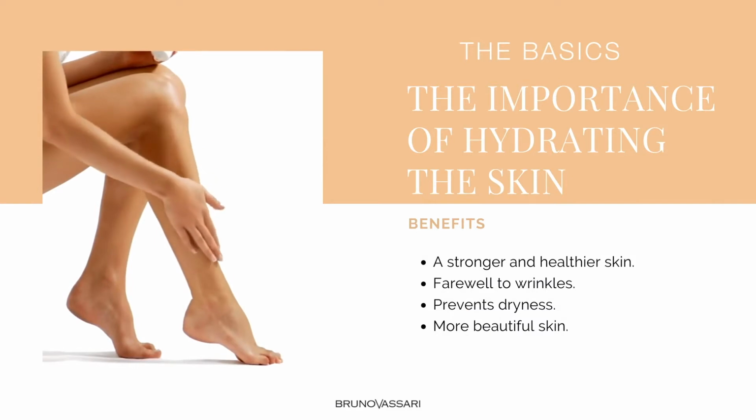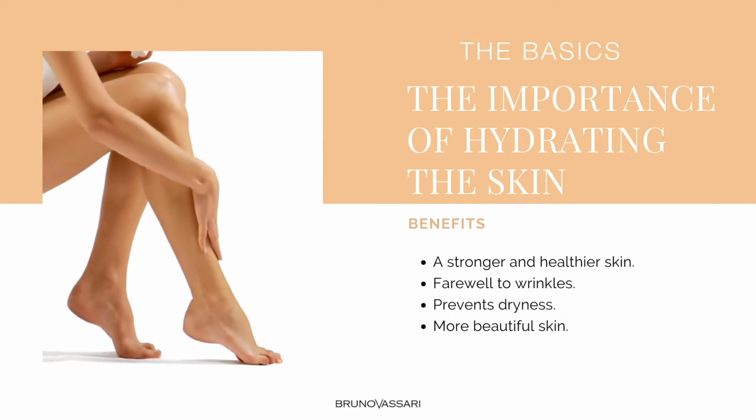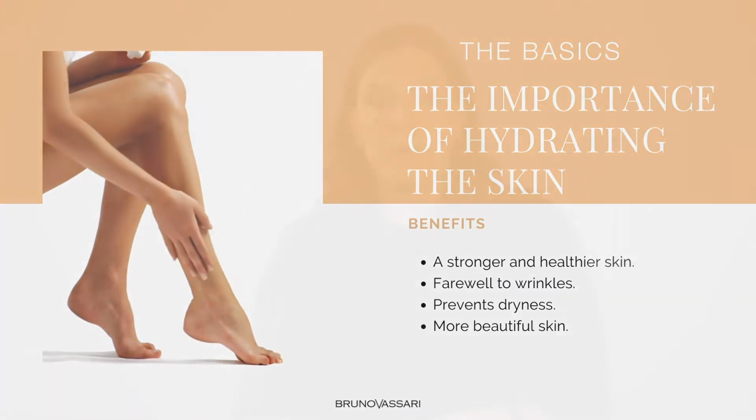So we take a look at the hydration and caring of the skin. It's a very important step, because if we have a healthy skin, we will have a skin prepared for the following treatments. We will have a nice skin. We will say farewell to the wrinkles. And this step is very important indeed, okay?